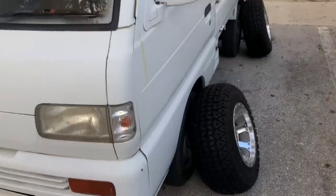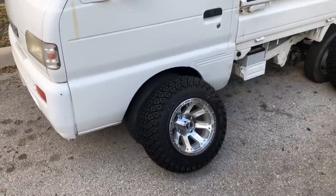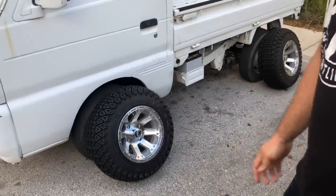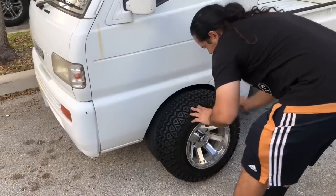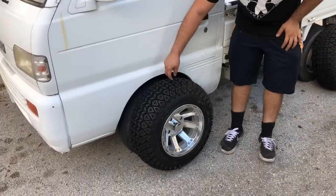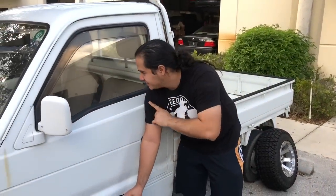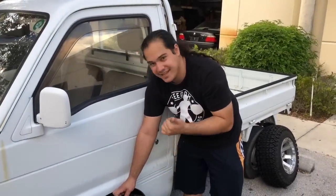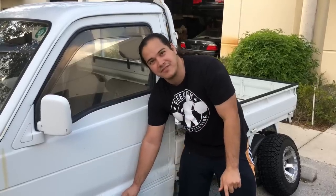This thing has hella camber right now, but these are actually the quad tires that we're going to be putting on it. If Roberto would be so kind as to hold it straight up and down. There is like no room for it, so we're going to be putting a lift kit on it for this. This thing is a 93, and it has AC, and it's automatic, and it's the most comfortable damn little truck I've ever driven in my life.